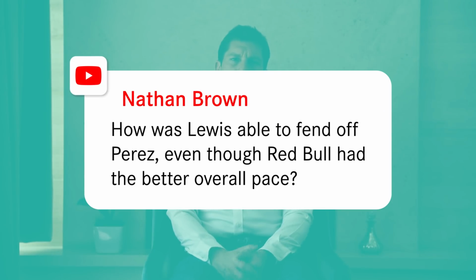It was right on the edge. Speaking to Valtteri after the race, just a tenth or maybe two more performance in his favour would have done the job. But it was just not enough to make it stick. How was Lewis able to defend against Perez at the end of the race and hold on to that P2 position?